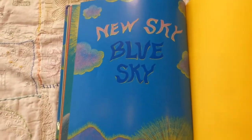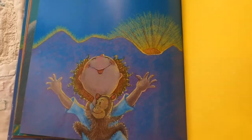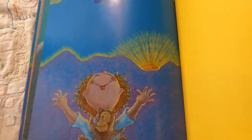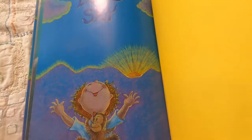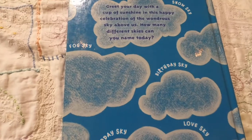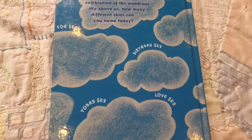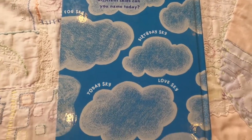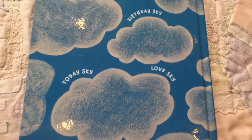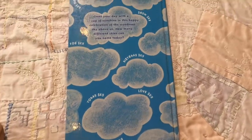New sky, blue sky, and then we start all over the very next day. Here comes the sun. Just in one day, all of those different skies. The end. Ooh, fog sky, big sky, snow sky, birthday sky, love sky, today sky, pink sky. How many skies have you seen?